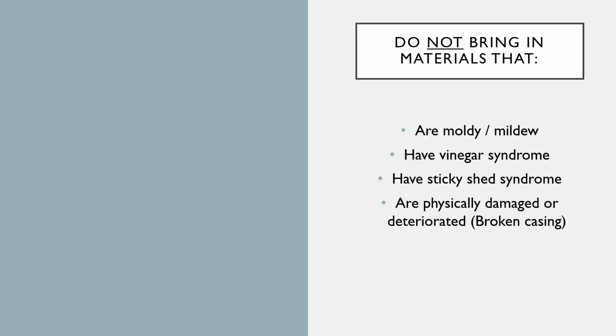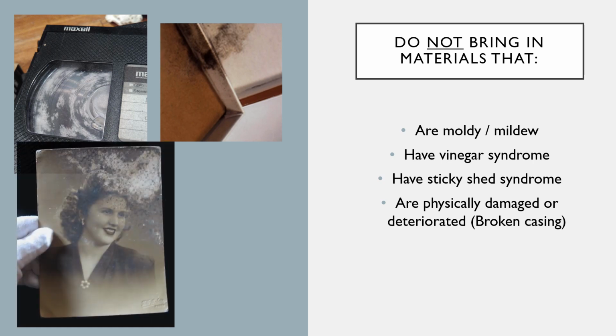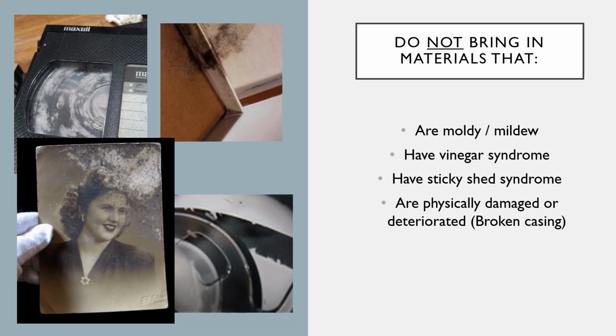Do not bring in materials that are mildewy or moldy. Mold will spread to our equipment and other patrons' materials. Mildew is often accompanied by mold. Do not bring in materials that have vinegar syndrome or sticky shed syndrome. Film with vinegar syndrome smells like vinegar and is followed by shrinkage and embrittlement. Tapes with sticky shed syndrome will leave magnetic particles as it breaks down, damaging the tape head. Do not bring in materials that are physically damaged or deteriorated, such as a broken casing.